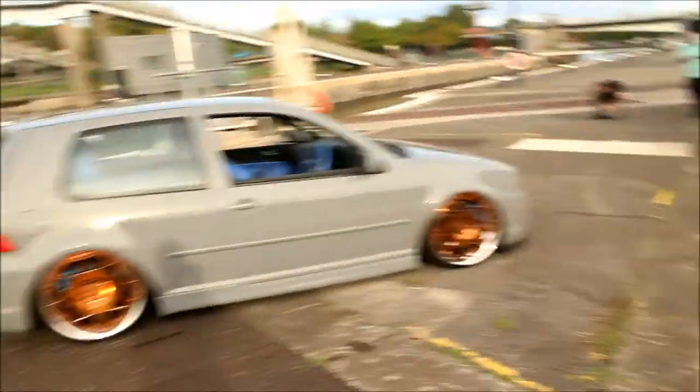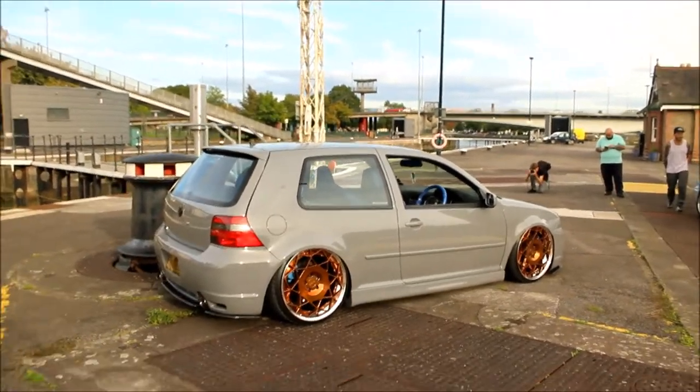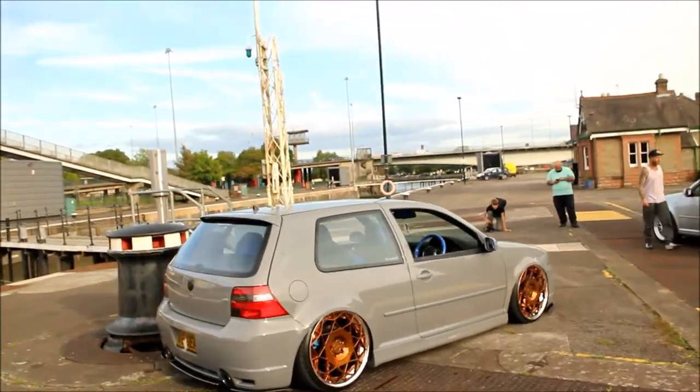So I'll show you a couple of artsy shots of the cars, and then I'll show you the ride or revs if there is any.